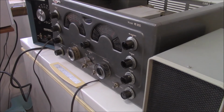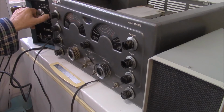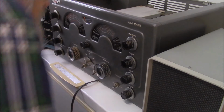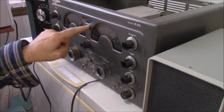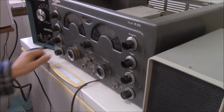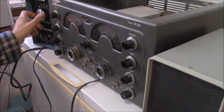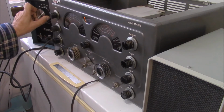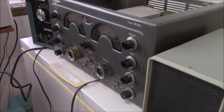Okay, so we got power and nothing's happening. So we'll turn the Variac up a little bit. Looks like the lights are just starting to light on this baby. Just right there. So I'm going to go ahead and turn the volume all the way up. And we're at about 40 volts. So we'll come up a little bit more to about 50. I'm trying to listen and see if there are any pops or crackles coming out of the speaker here. So that's why everything's a little quiet.